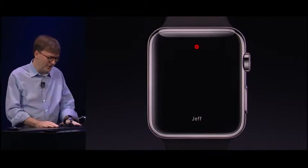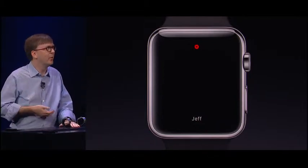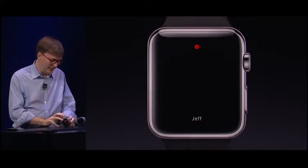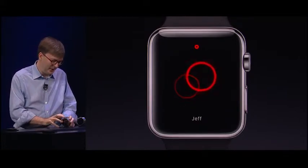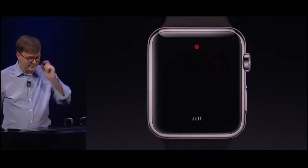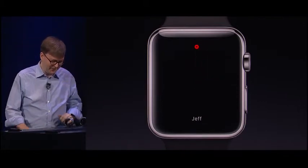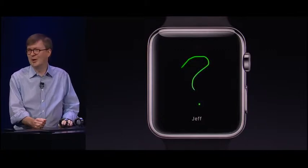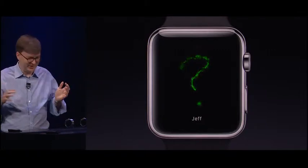He and I go out to lunch a lot, so we've now established this little code. When we're getting hungry, we can just tap each other, and we'll feel it on our wrist. So I'll just do the triple tap here for going to lunch. We'll see if Jeff is getting hungry like I am right now. Okay, so we do this a lot. That means what's for lunch, so I know that.